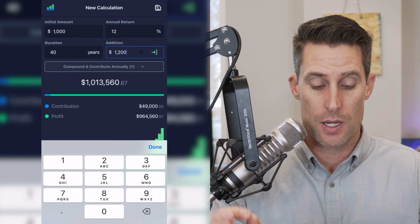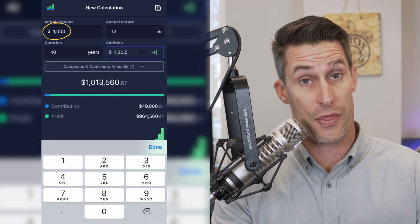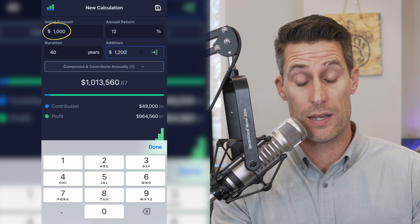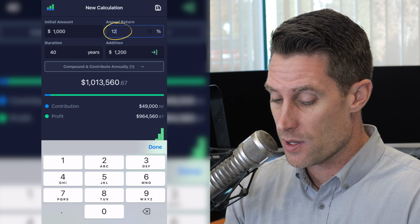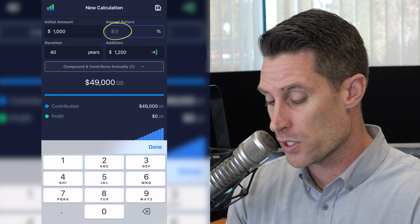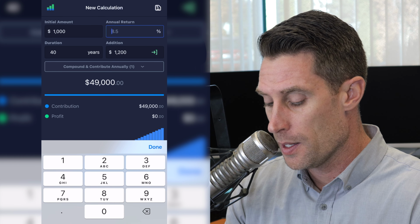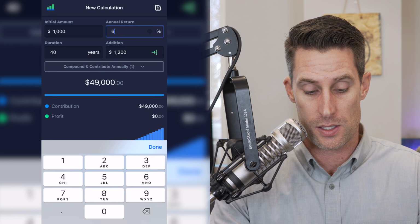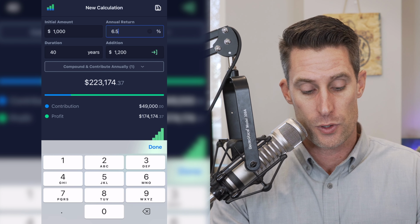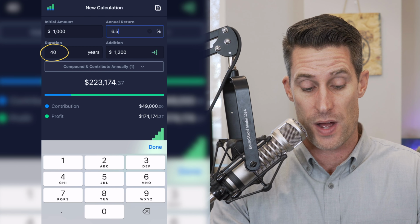Now, as you can see, $1,000 initial amount right there. You've got $1,000 burning a hole in your pocket. You want to get invested today. There you go, initial amount. Now, this annual return is a very important function that we're going to use. Let's just start off and say, hey, you get really mediocre returns. And we're going to say for mediocre, let's say that's 6.5% per year. Duration, obviously 40 years. If I'm 25 and I'm not going to retire till I'm 65, that's 40 years.